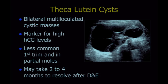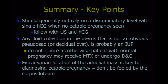If you do see them, realize that it may take several months for these to resolve. After treatment for the molar pregnancies, they often get D&E and chemotherapy, and these theca lutein cysts may take a little time to resolve. The fact that they don't go away within a month or two does not mean treatment failure.